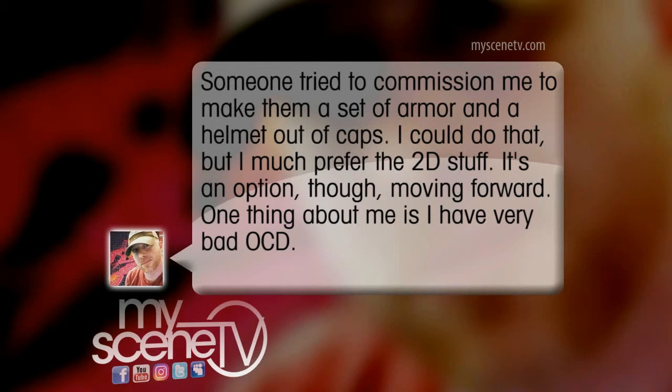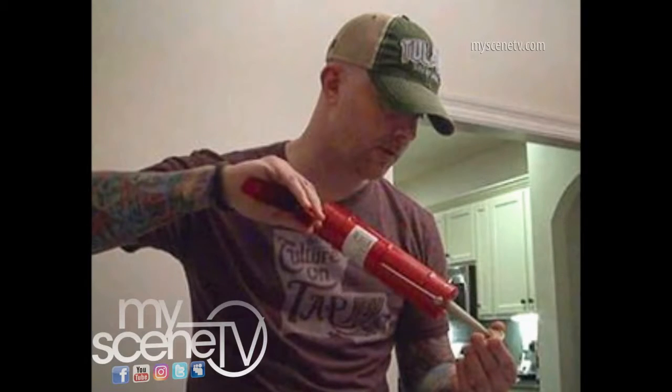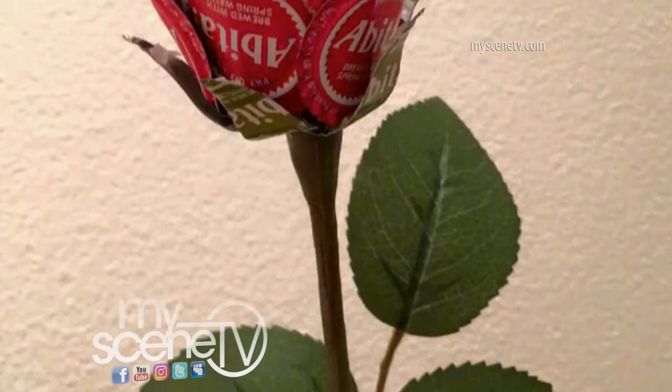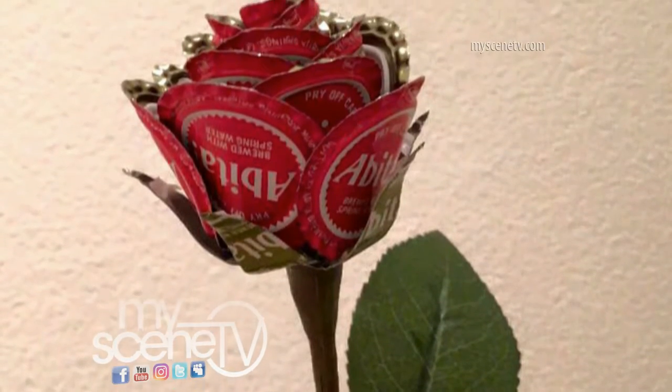One thing about me is I have very bad OCD, and with these 2D mosaics, I can finish a piece and think that it's almost perfect when it comes to depth and symmetry. 3D artwork is much less forgiving. It also takes longer to create and do right. The rose was a very time consuming piece for me. I definitely understand the OCD part. Believe it or not, this rose took him about 10 to 12 hours to finish, a pretty long time for a fairly small piece.